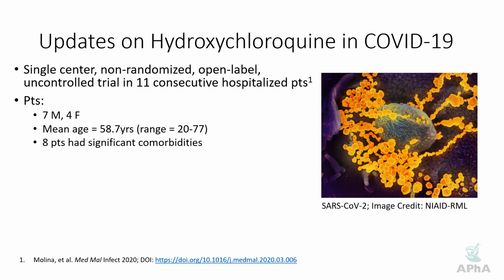8 patients had significant comorbidities, and that was obesity. So 2 patients were obese. Of particular note, 3 patients had solid cancer. 2 patients had hematologic cancer. So these are really different patients. And this was just a short letter to the editor. It really is not a full study write-up.